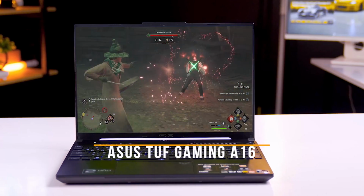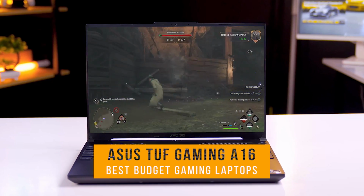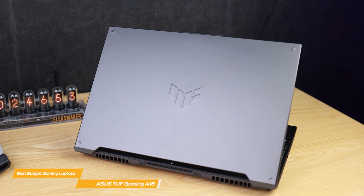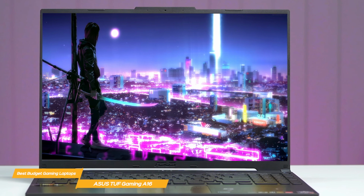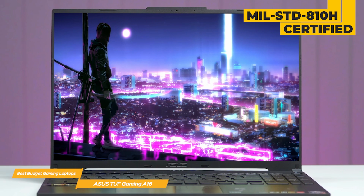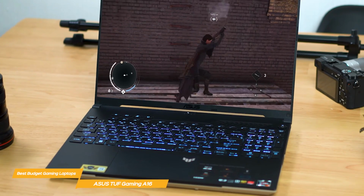Last, I have the ASUS TUF Gaming A16, which I picked for two reasons: functionality and durability. So if you're wondering where the TUF series gets its name from, it's because of how tough these laptops are built. The laptop is MIL STD 810H certified, meaning it can withstand drops, temperature changes, and daily wear and tear. So let's start off with the specs.